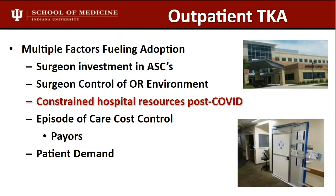So if you look at outpatient total joint replacement, I don't think it's any surprise to anyone on this webinar that there's multiple factors fueling the rapid adoption. Initially, surgeon investment in surgery centers was something that was fueling it. Also, the ability for us to control our own operating room environment in a more controlled setting was attractive.